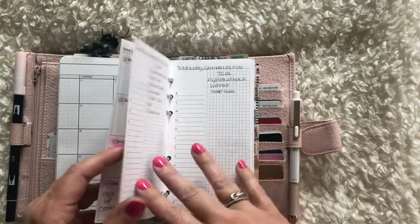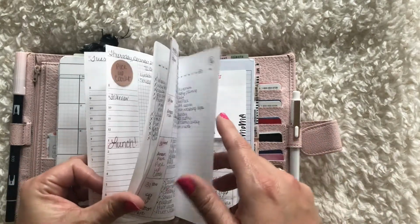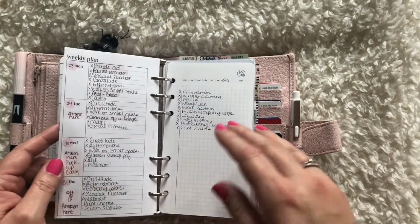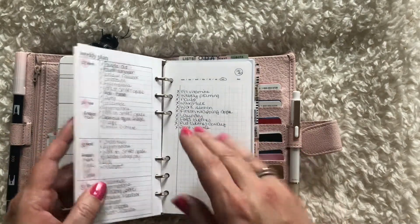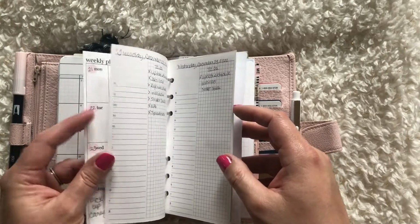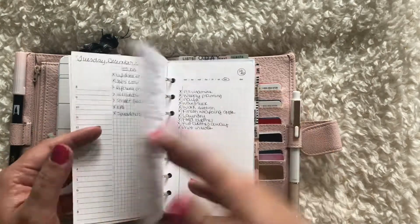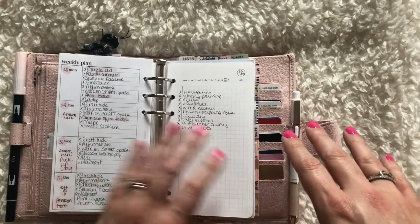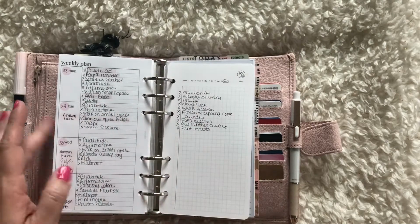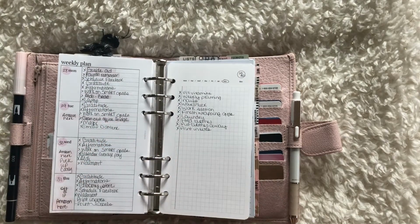And then I get into the weekly stuff. I'm using the weekly inserts from SM Plans. She did a custom order for me, so that's pretty cool. If I need dailies, I use SM Plans dailies or Peanuts Planner Co. dailies. I'm trying to get away from dailies because I don't want to overload myself.